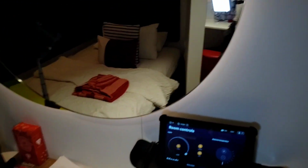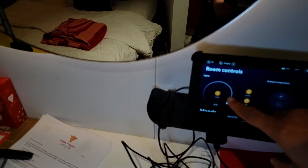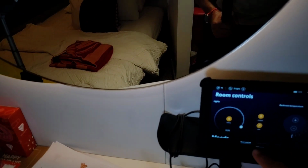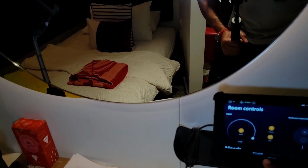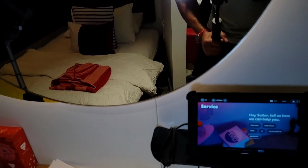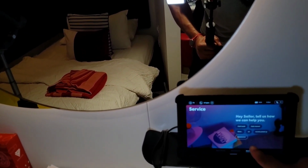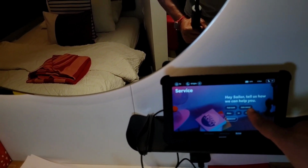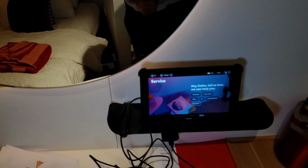So this tablet now controls more or less everything in the room. It controls your room lighting. You see how it got dim and brighter? It controls your TV. It controls your entertainment services. Hey Sailor, tell us how we can help you. You could also send messages or maintenance. If you want water, you want ice, you want laundry pickup, if you want your cabin clean, you could also put this through here. So when you get in the room, you can play around with that tablet to see all that it can do.